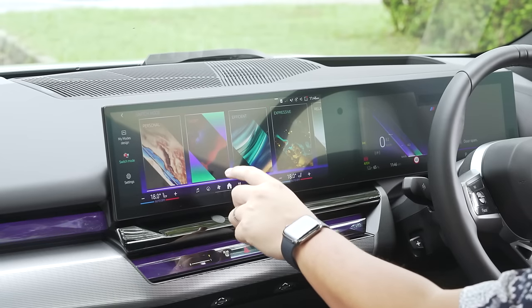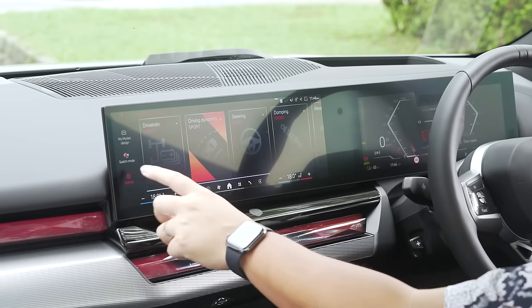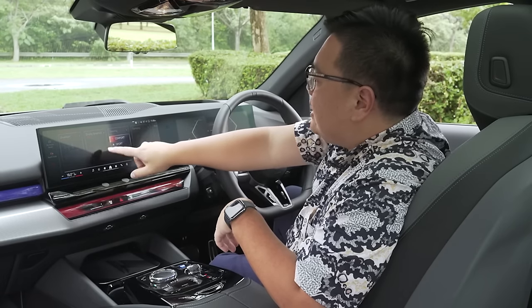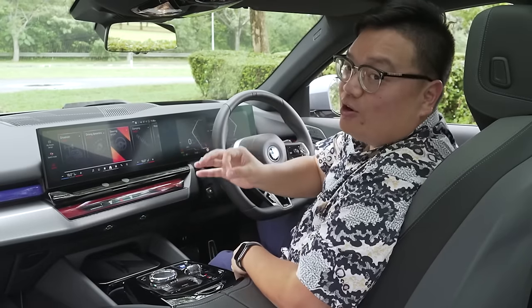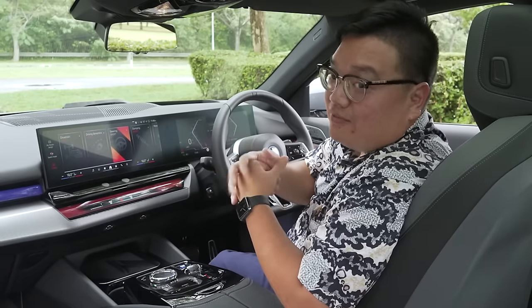The worst part is, there is a single mode that is actually customizable, which is Sport. This is the only mode that allows you to change drivetrain settings, dynamic settings, steering, damping, and so on. Everything else are presets that you cannot adjust. There is no longer a fully customizable individual setting like before.